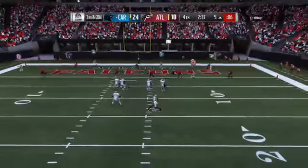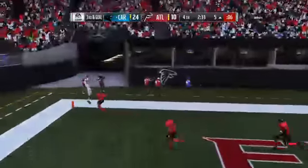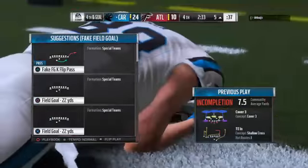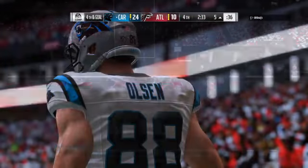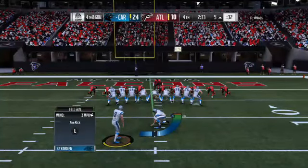From the gun on 3rd down, Newton, buying time to his left. And did he get the feet down? No. They'll say he did not. It's incomplete. And that's a crusher right there. Had his man open for a first down, threw a fastball when that wasn't necessary, incomplete pass.